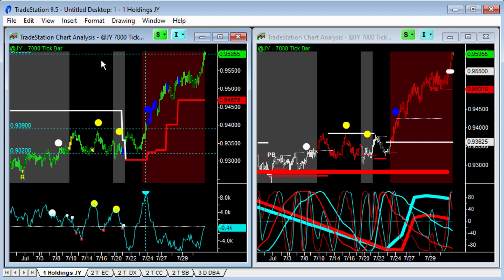Anyway, so that's Japanese yen. I'm not sure it's all over, but a lot of these charts are looking, as I said, very parabolic and exponential, and we're heading to some kind of blow-off type activity.